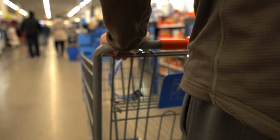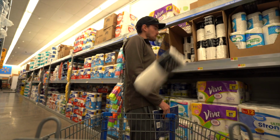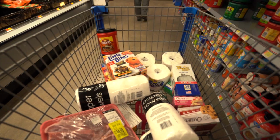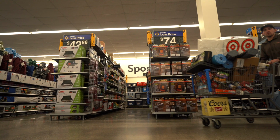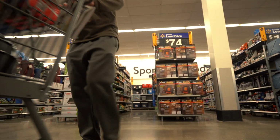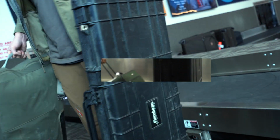We bought everything that we were going to need for these 8 days at Walmart. We bought our tags, our licenses, our food, and all the camping gear that we were going to need, from tents to sleeping pads. So we packed our sleeping bags and a couple of camping accessories in our carry-ons, which were $100 to bring down with our hunting gear, bows, and camera gear, and then $100 to bring back everything as well.